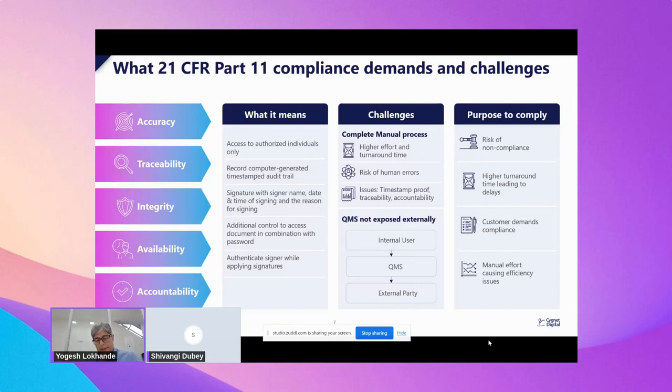Then the third thing is integrity. Integrity means data is not changed after it has been approved or signed off. So there is no change in a backdated way. The data needs to have that integrity. Now, in a paper document, you can just change the data and take a new printout. So that is a very serious thing for integrity. So to ensure that the integrity of the documents stays, there are certain rules, regulations, and certain practices that we need to follow.